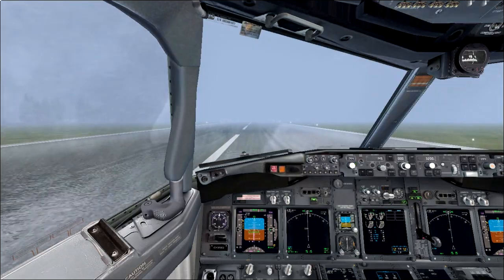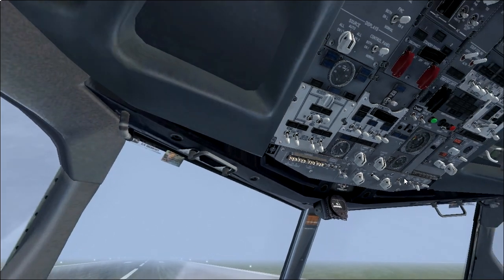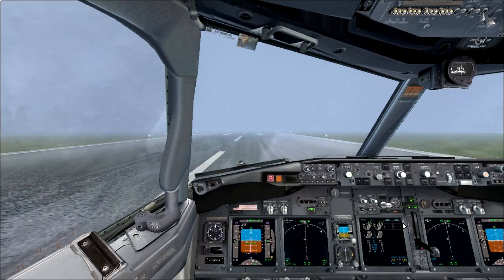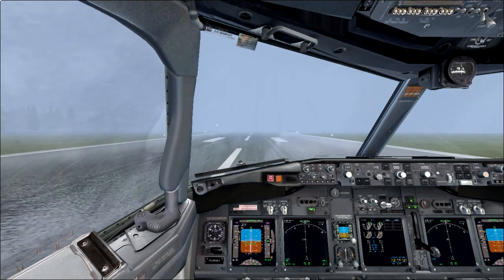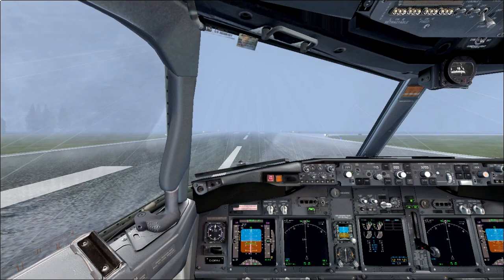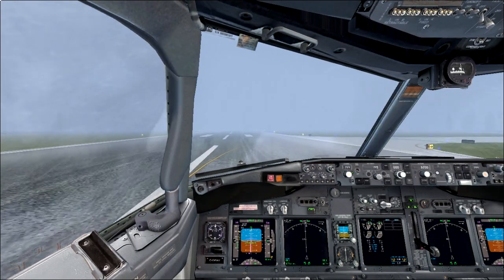So let's turn off our auto brake, turn off our landing lights and our turnoff lights, and turn on our taxi lights. Let's start our APU and make sure our APU bleed is now on. The weather is much the same in St. John's, which is where we're heading to next. So we'll be back when we arrive at the gates for shutdown in Halifax.